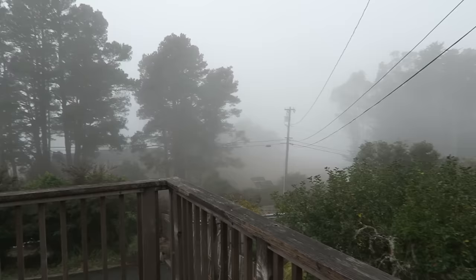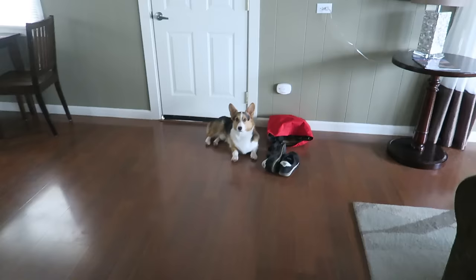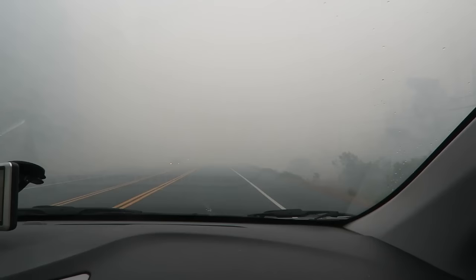Good morning. This is our view of the ocean. Going back on the road today. Are you ready to go back up on the road? Kind of get the car packed up and we will head back out. Gatsby's so ready to go, he's waiting by the door. So happy. The fog is so heavy.